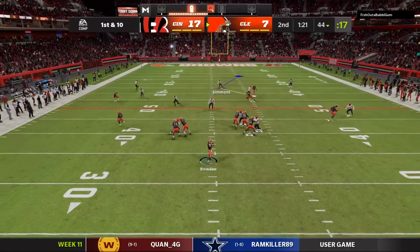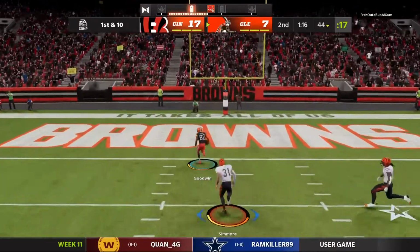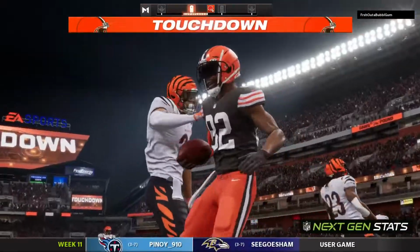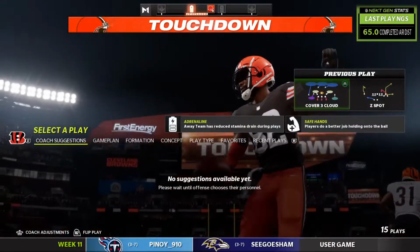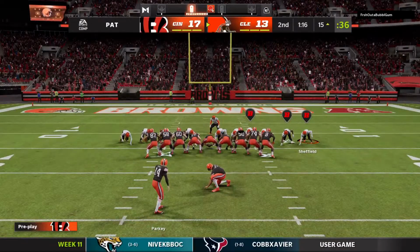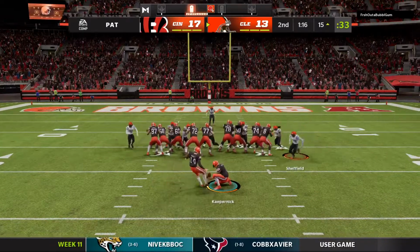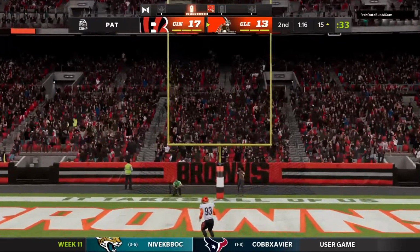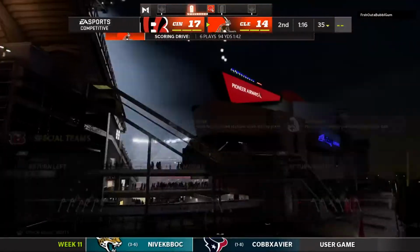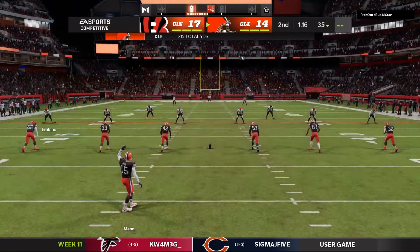They'll stick with the passing game as he looks to throw. Deep ball for Goodwin. And this is caught. And all the way in. Touchdown, Cleveland. Now Parkey for the extra point. And this is up and good to make it a 17-14 game.